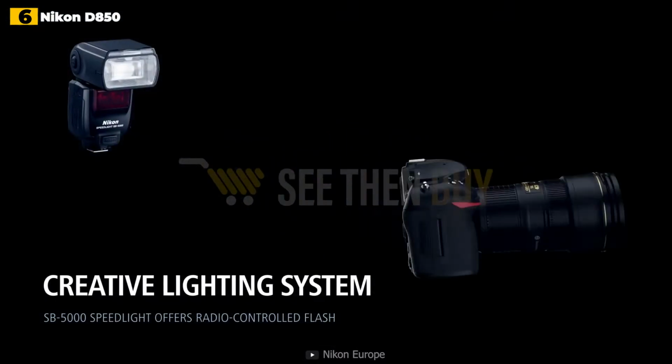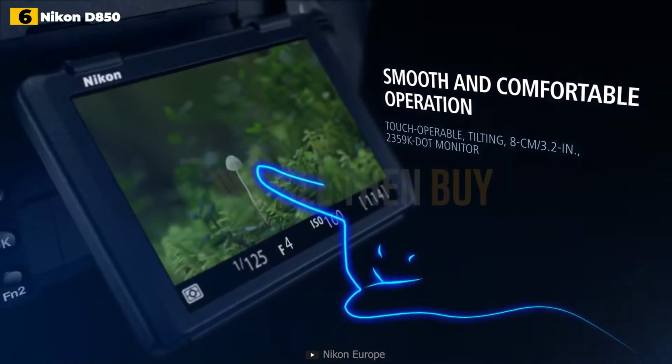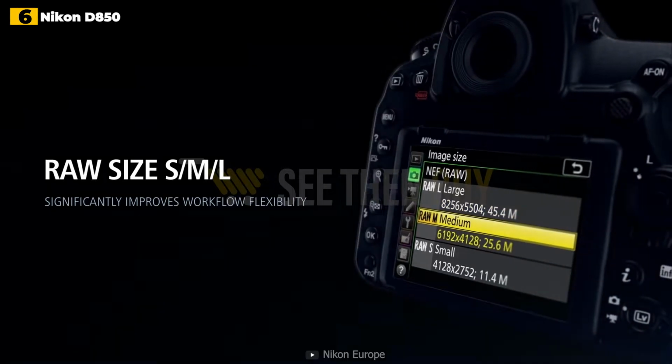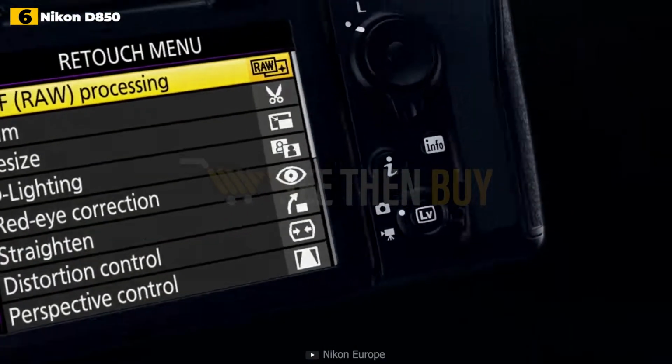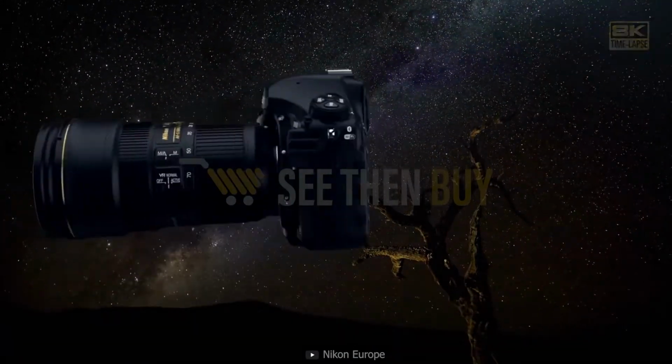Clunky snap bridge features and slow live view autofocus rates mean it's not a perfect performer, and it's now somewhat eclipsed by the newer and flashier Z7 mirrorless camera. But for those looking for something a bit more conventional, the D850 remains a fantastic option.